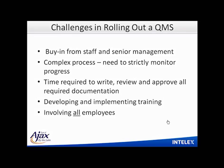And what we did at the Town of Ajax is we had a steering committee that really steered the whole process to ensure that all of the corporate documentation was in place. When I say corporate documentation, that's the documentation that applies to everybody, for things like purchasing and customer feedback. And then, of course, all of the detailed documentation required at the departmental level. Certainly there's the time required to write, review, and approve all required documentation.